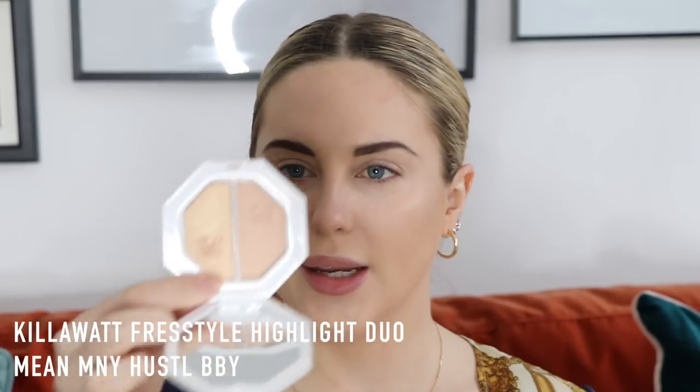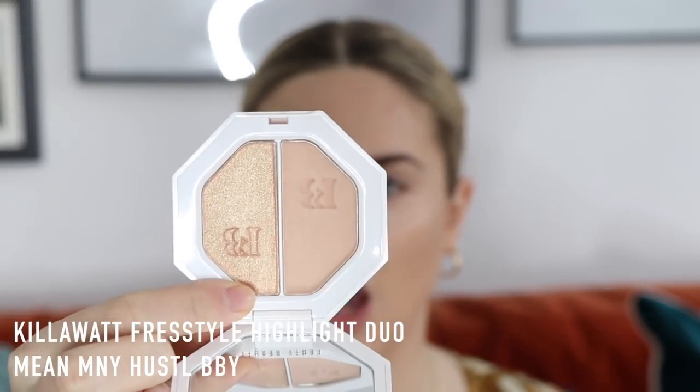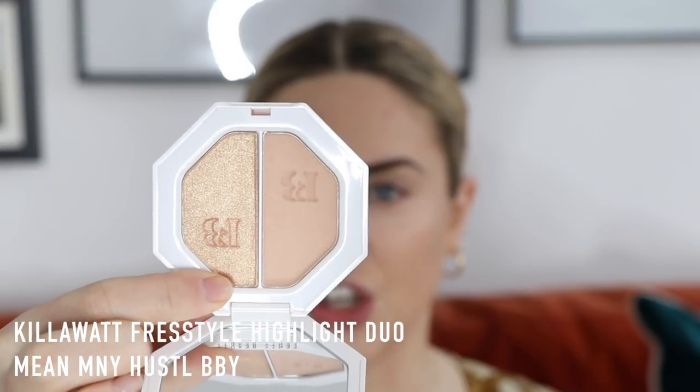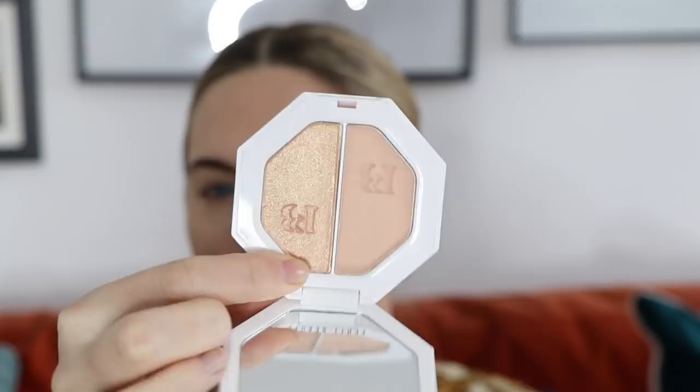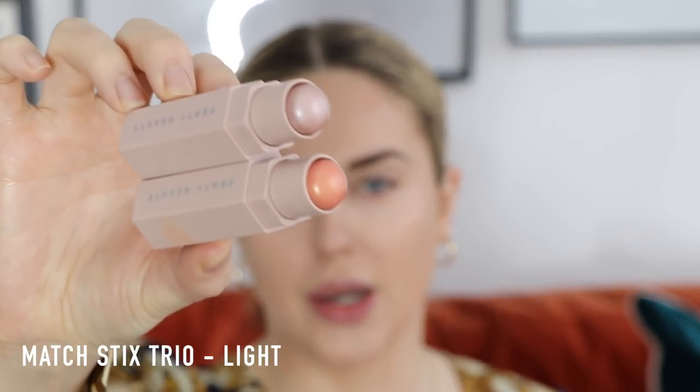Okay, so next up for highlight, I've got two versions of highlight from the Fenty Beauty range. One is the Kilowatt Freestyle Highlighter Duo. This colour is Mean Honey, and then on the other side, the slightly more iridescent shade is Hustler Baby. More matchstick highlights. We've got two shades here. The top one is called Starstruck, and the bottom one is called Trippin', and that's more of a peach colour.